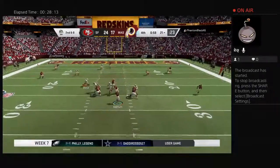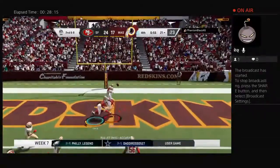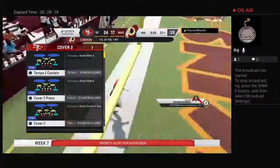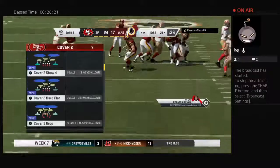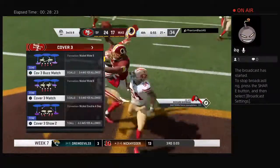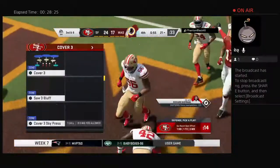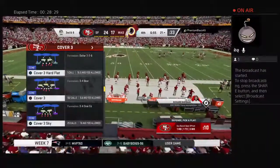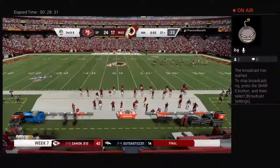Here's Keenum to throw. Back of the end zone. Could he get his feet down? No, it's incomplete. This defense was definitely alert to the possibility of the deep ball, and they were more than ready for it. They've got the lead, 4th quarter. Maybe we can expect more passes like that downfield.